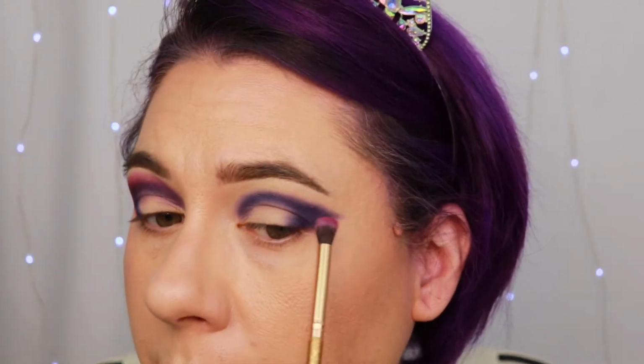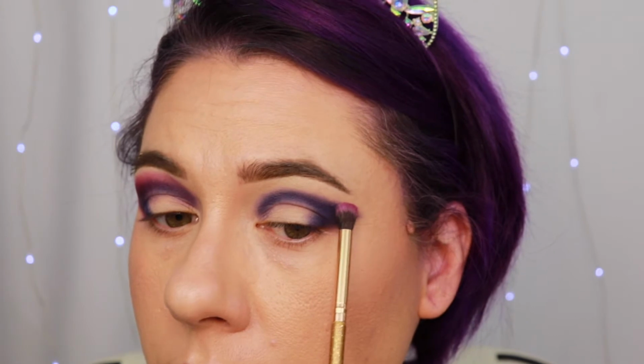I think I'm going to leave it there for now. I have a bit of a harsh line there, so I'm going to need to do something about that, but I'm going to go ahead and get started on this other eye, and then we'll come back and see what we can do about that. I think I'm going to add the last shadow that I'm going to use up here first, and then we'll see about blending everything together.